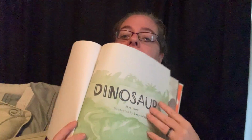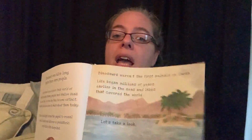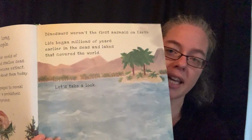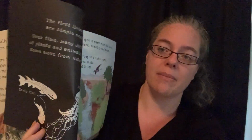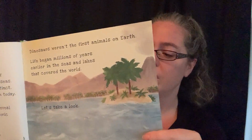I don't have a flashlight with me. I wish I did, but they have different Shine a Light books. And what Shine a Light books are, it's a story, and then you get to a page and you shine a light down here in the water, and these images are going to appear in the water. So it's a really cool concept.